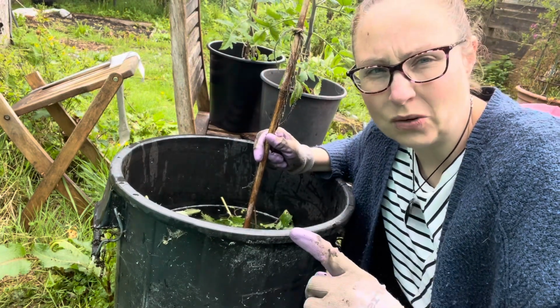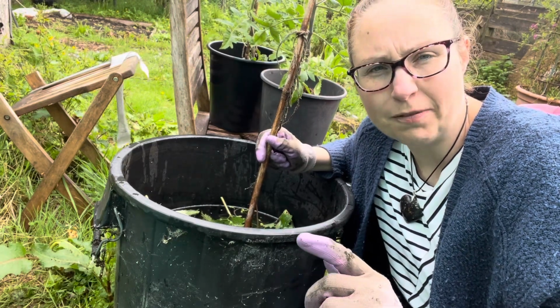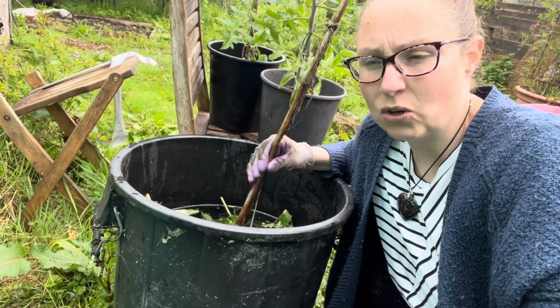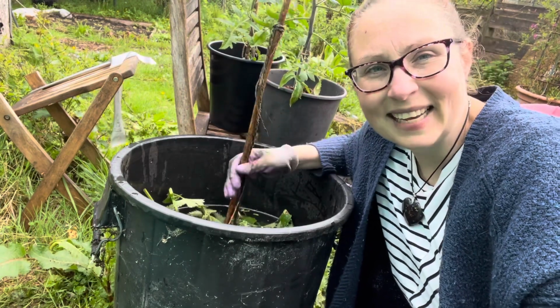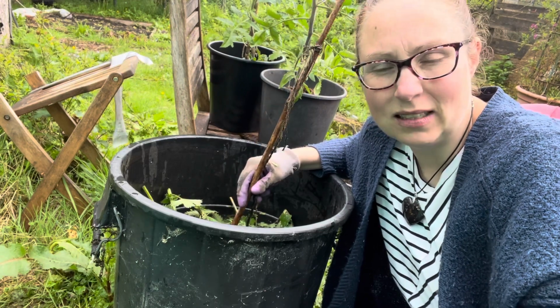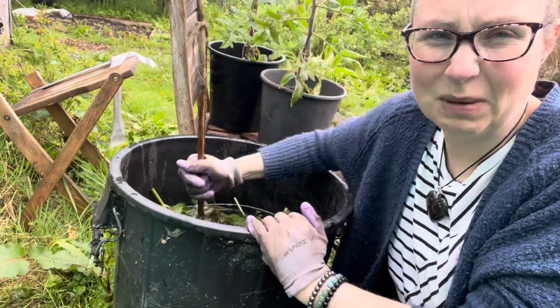Now, the only thing to be careful of, if you ever do make this, is that I threw a load of random weeds in here, but the one thing I'm always really careful of is I use nothing that's flowering or seeding. I'll chop those bits off if they are, just because I don't want seeds going into my plants. That's happened to me before. And then obviously the weeds start growing in plants, so it's not a good idea. But that's the only thing really to be careful of.